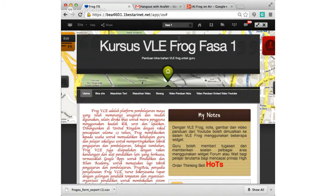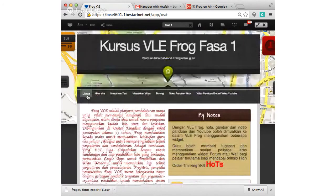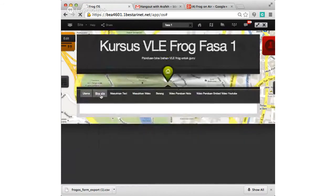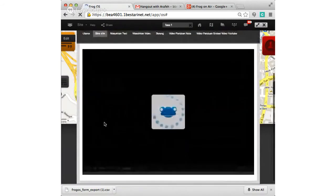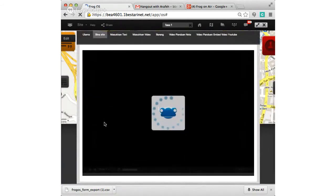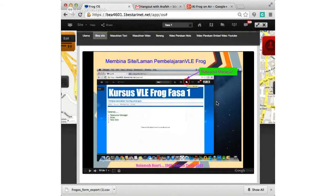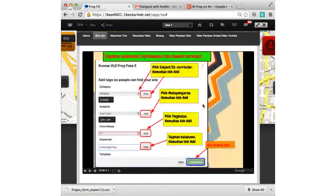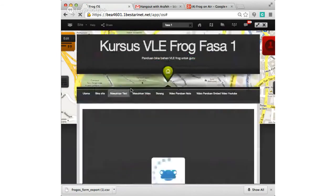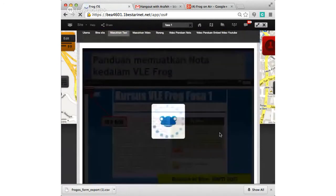Kursus VLE Frog Fasal 1 and do the online course using this site. All the notes are there. For example, for the business site, I'm using Google presentation. I have shared it through our FB, APM Selangor, and this one is colored notes. So just click. And then how to use the widget text, and how they search for the source from Google.